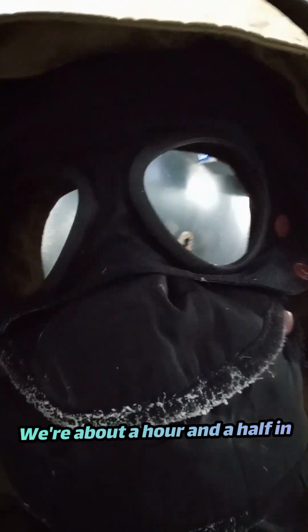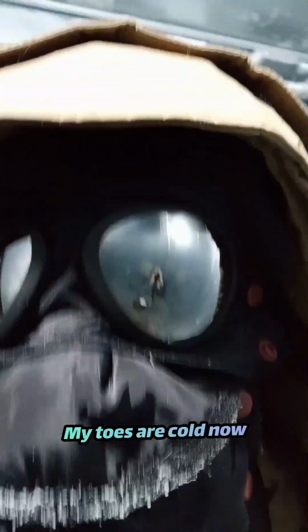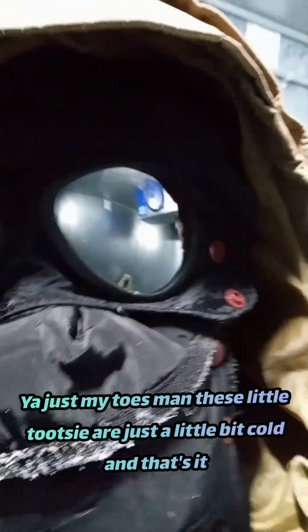All right, we're about an hour and a half in. Everything is freezing, everything is frozen, and I am nice and toasty except for my toes. My toes are cold now. I'm warm, just took off my glove to film this, and my hand is already frozen. Just my toes, man. These little twisties are just a little bit cold, and that's it.